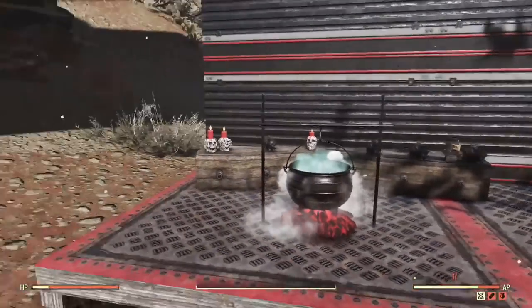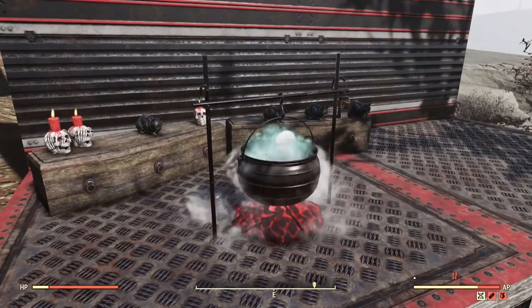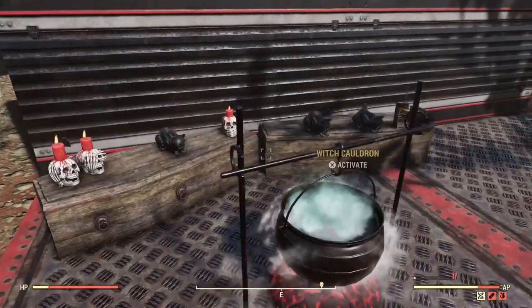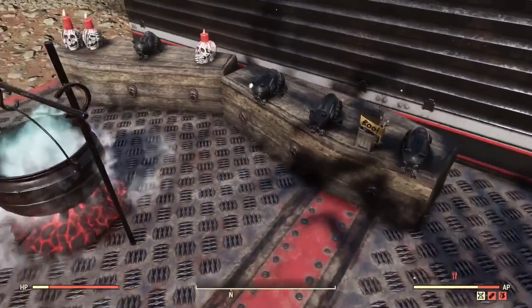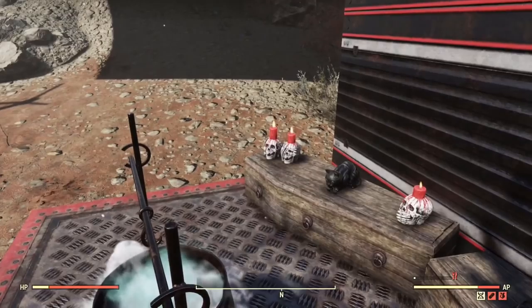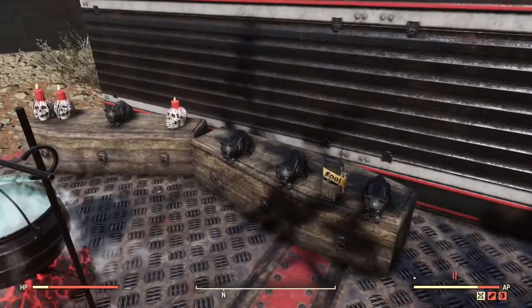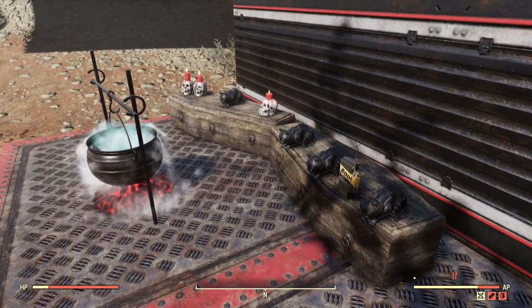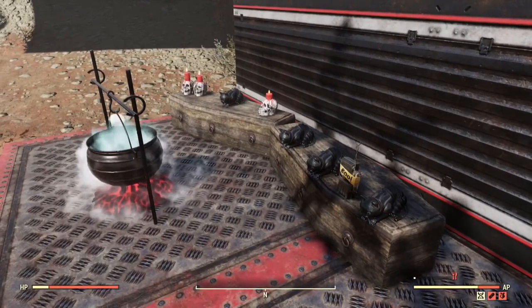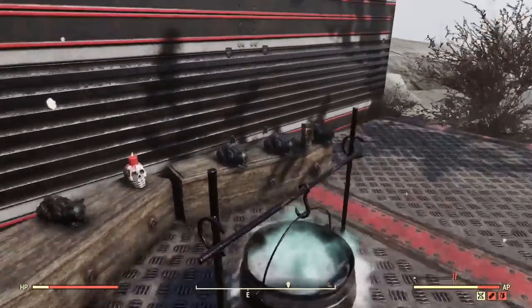But yeah, that is it, guys. That is my review. 1300 atoms is expensive in my eyes for this. For 1300 atom you get the stash box, the candles, the cat, the cauldron, and the sound machine. Would you say that's a good price? Because I don't think it is, to be honest. But yeah, there is my little review.